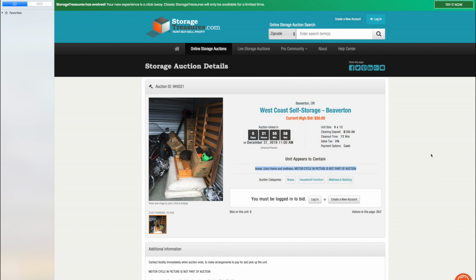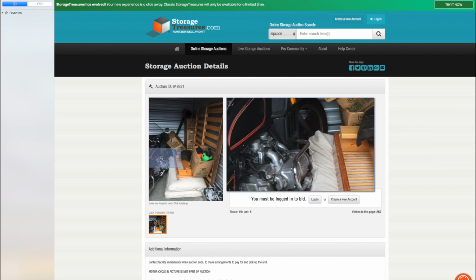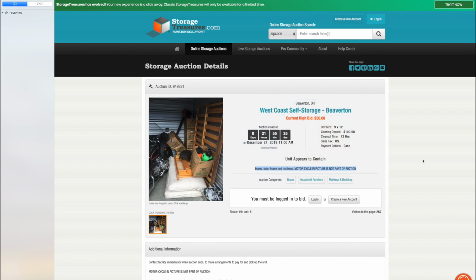So the first thing you have to do when you're at an online auction on any website: some websites the vehicles are included, some websites you're only auctioning on a vehicle. There are some storage facilities where you can rent spaces for vehicles and they'll auction the vehicle off by itself. And then there are some cases like this where there's a storage unit with a bunch of stuff, but the motorcycle's not included. So the first thing you have to do to avoid this mistake that I made is make sure that you read if the vehicle's included. And in this case, the motorcycle in the pictures is not included, not part of the auction, okay?